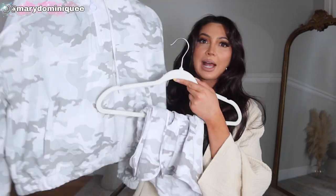Matching sets are definitely all the rage right now, so I wanted to definitely make sure I grabbed a matching set for you guys. And also, I of course was checking out the Avia section. That is the athletic section in Walmart. They have such good athletic wear, I must say. I'm just so happy about this. I found the cutest little camo set. These shorts were, I think, $6 or $5.98, and then the top was $20. Less than $30, you're getting this really cute set.